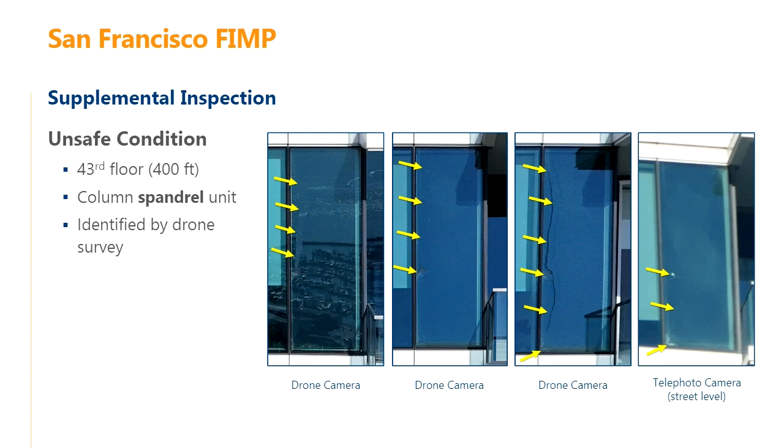To reinforce that the recommendation to add supplemental inspections to the FIMP was a good decision, during our first supplemental inspection of a tall building in downtown San Francisco that wasn't scheduled for its first inspection for 20 more years, we identified a badly cracked pane of spandrel glass at the 43rd floor. We identified this by reviewing drone photography, and I show the first 3 photos here on the left just to demonstrate how different the view of the break is depending on the lighting and perspective of the camera.